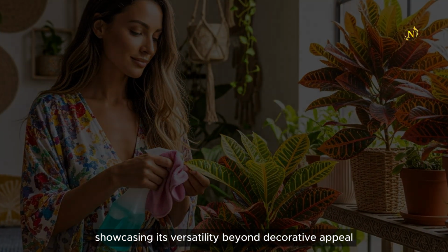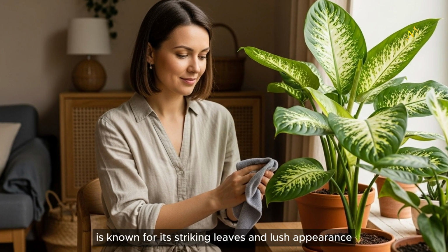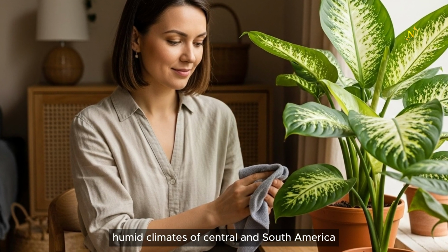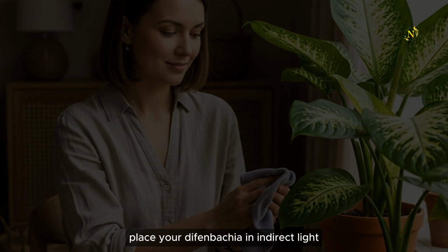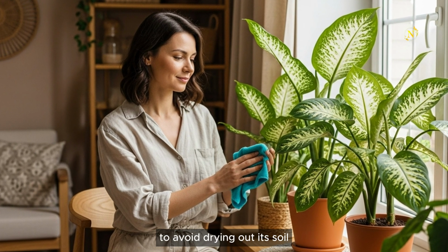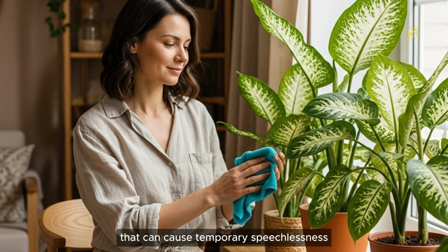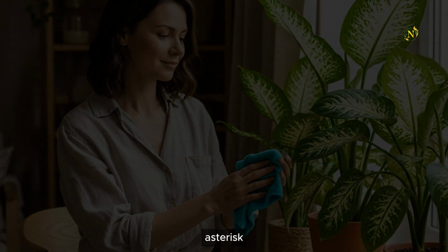Beyond decorative appeal, Dieffenbachia, often called dumb cane, is known for its striking leaves and lush appearance. Native to the warm, humid climates of Central and South America, it's sensitive to cold weather. For best results, place your Dieffenbachia in indirect light and maintain a consistent watering schedule to avoid drying out its soil. Fun fact: the plant gets its nickname from the irritating sap that can cause temporary speechlessness, which is a quirky, if somewhat cautionary, trait.